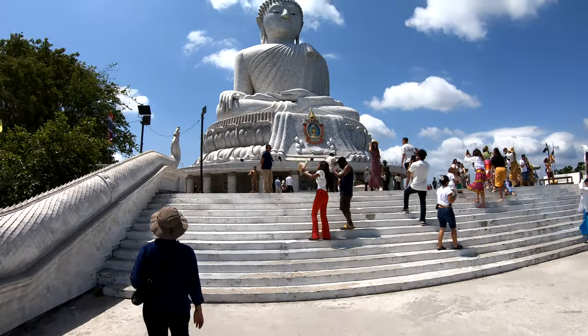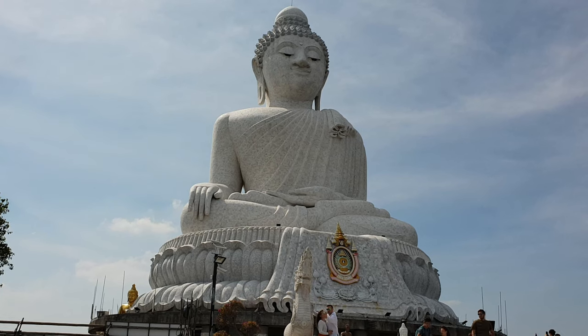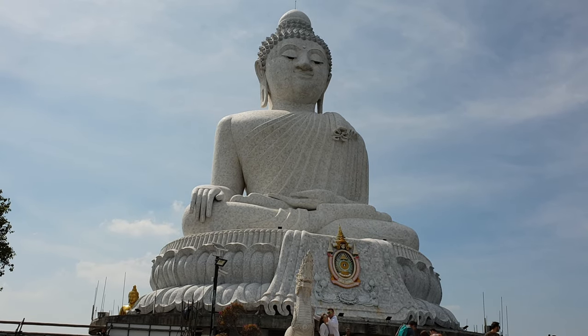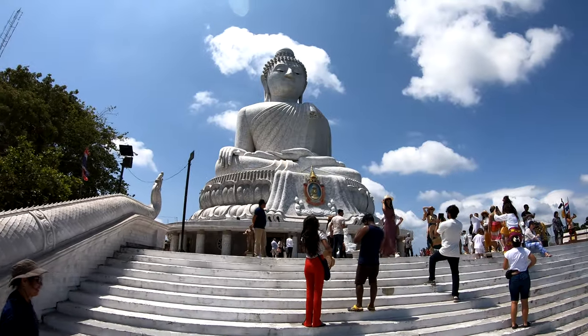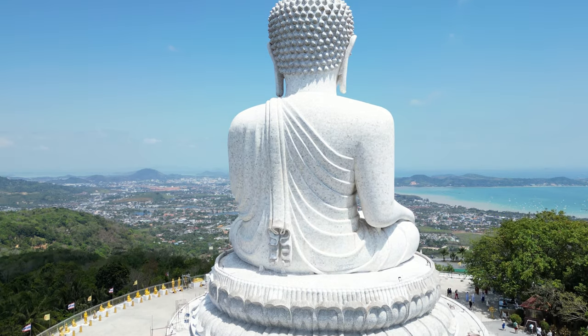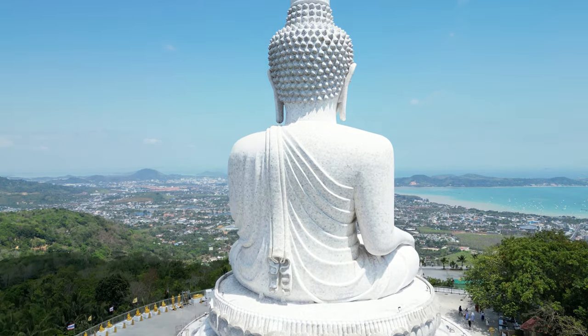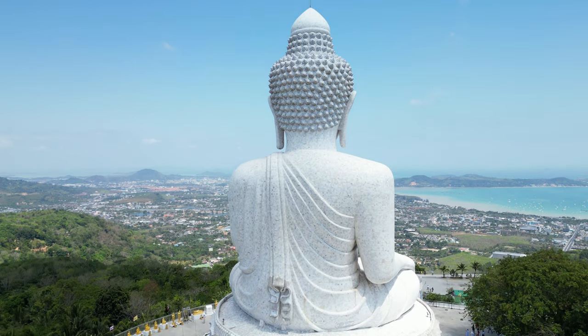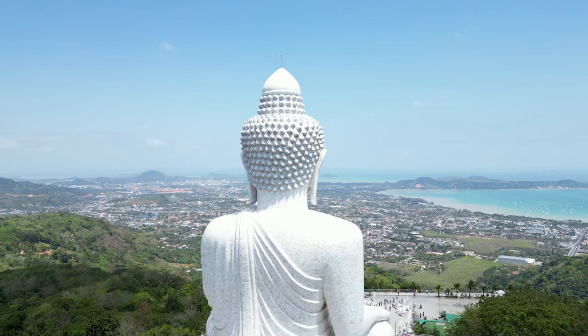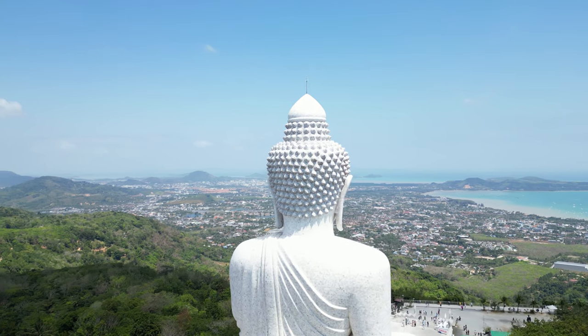The Buddha statue depicts Gautama in a sitting position. The foundation consists of 50 ferrous concrete piers as deep as 12 meters. The statue itself is 45 meters tall and 25.45 meters wide, and is visible from many parts of the island. It is made of concrete and covered with Burmese white marble.